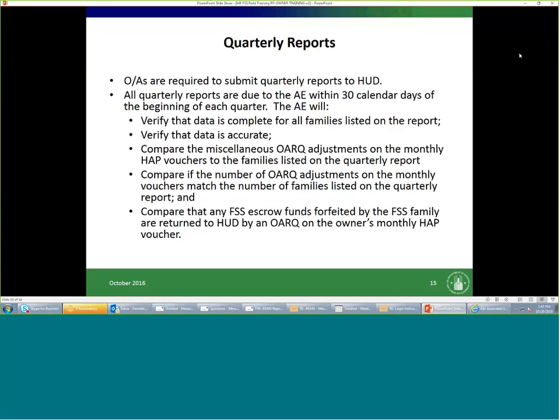So in saying that, you will complete a quarterly report and email it to your account executive. The quarterly report is going to be due to your account executive 30 days after each federal fiscal year quarter. So say quarter one report will have data from quarter one of the fiscal year, which starts October 1. So you'll have data for October, November, December. This will be your quarter one report, and it's going to be due to your account executive January 31.